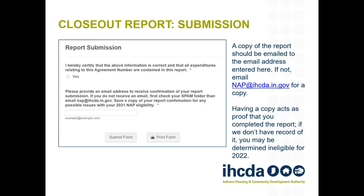And then finally, you get to the point where you submit. So you're going to certify and say that everything that you've provided to us in this closeout report is true, and then you're going to provide an email address. Now, this is the email address that will get the copy of this report once you hit submit. So normally it's the email address of the person that is submitting the report, but I know sometimes you've been told to enter in maybe your boss's email address or your ED's email address.